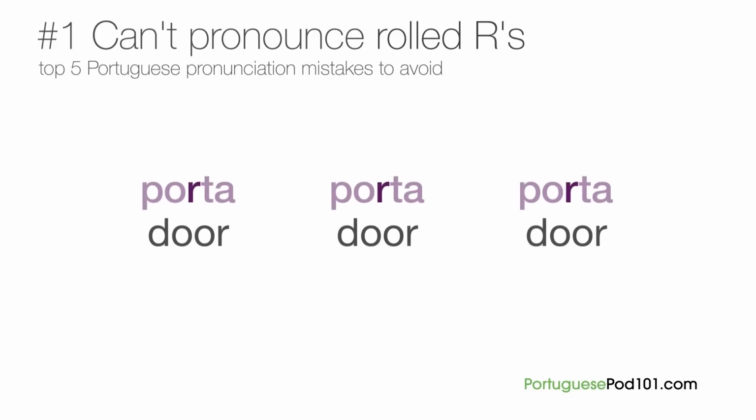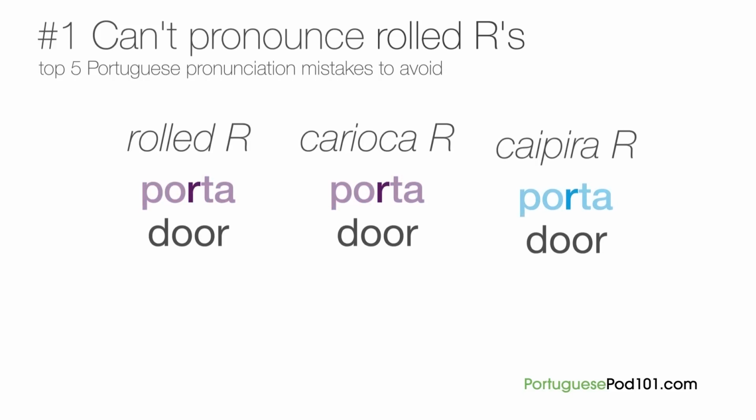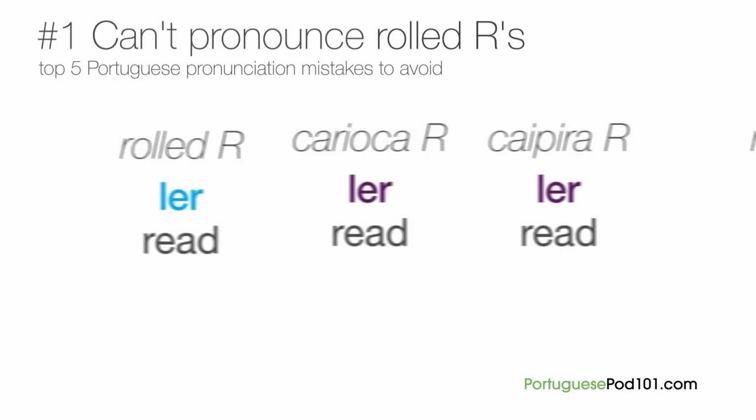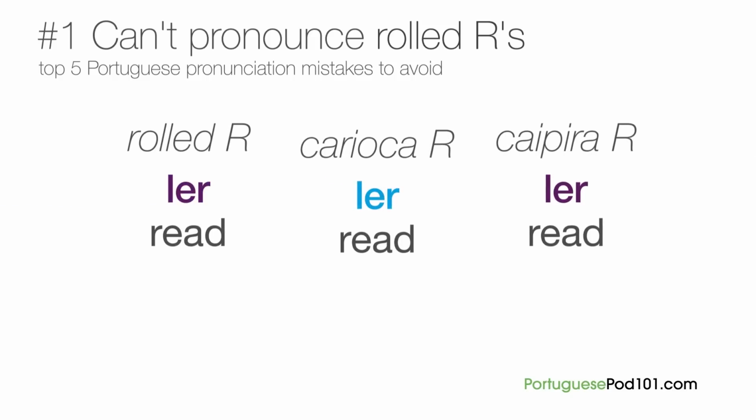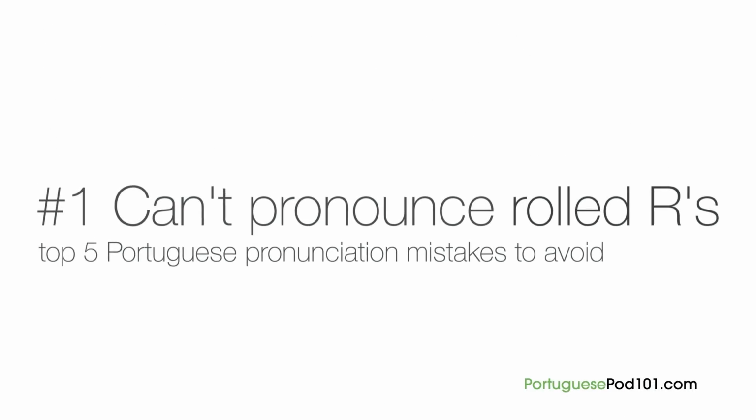If the R is not followed by a vowel, and if you are familiar with other dialects, you can use different accents to pronounce it properly without having to use the rolled R sound. Listen to the following examples. Porta, porta, porta. Ler, ler, ler. Check out lesson 6 to master the pronunciation of the elusive rolled R.